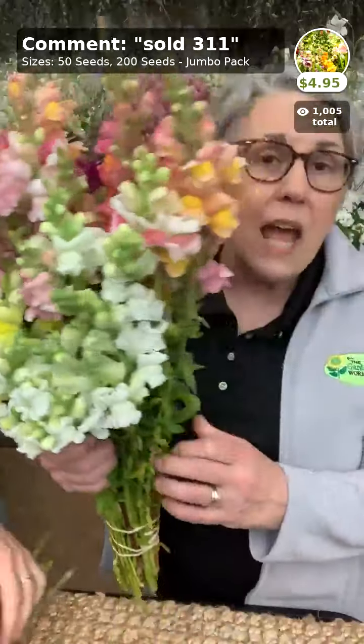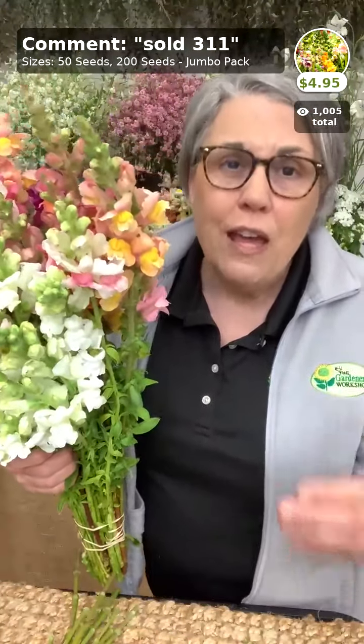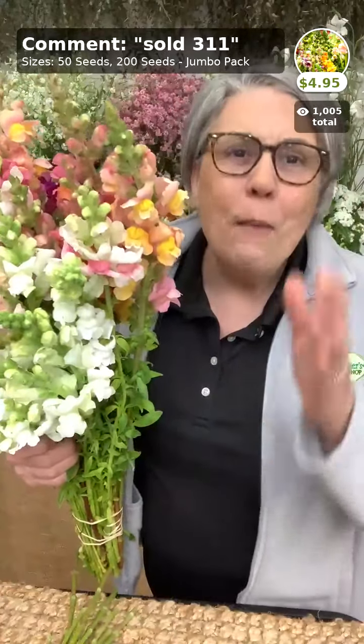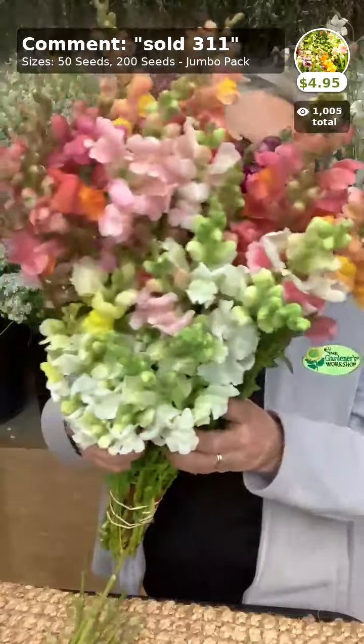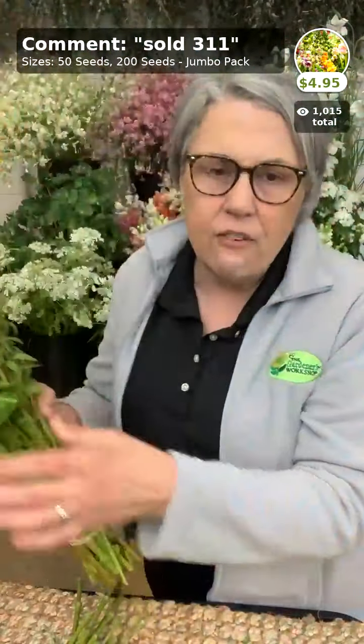Really love these. And snaps are really winter hardy too. These would be fall planted. So this means, y'all, if you're supposed to fall plant, you need to be getting busy with this in August. But if you don't have the seeds, you can't do that. This is Opus, one of our very, very favorites.